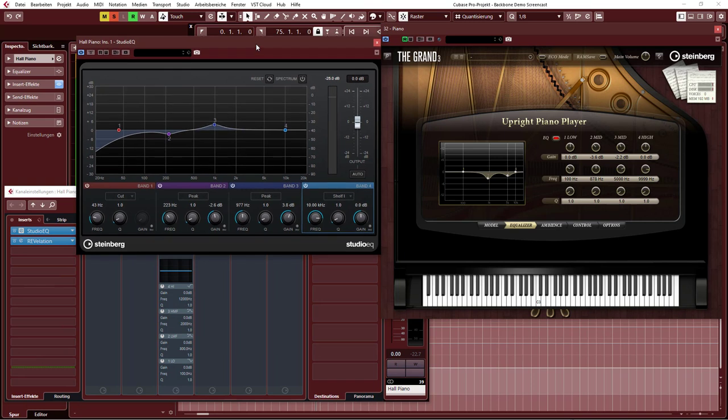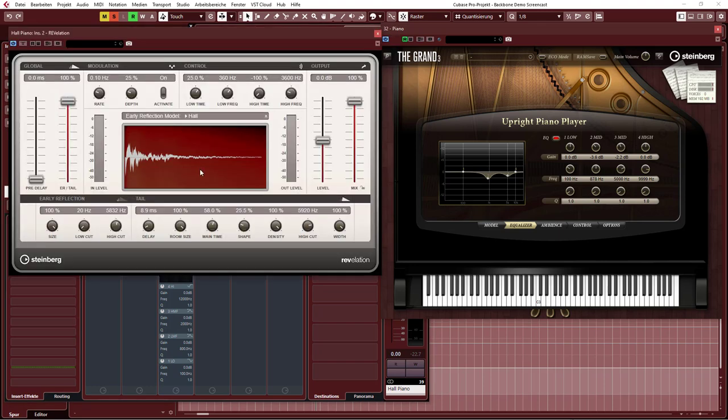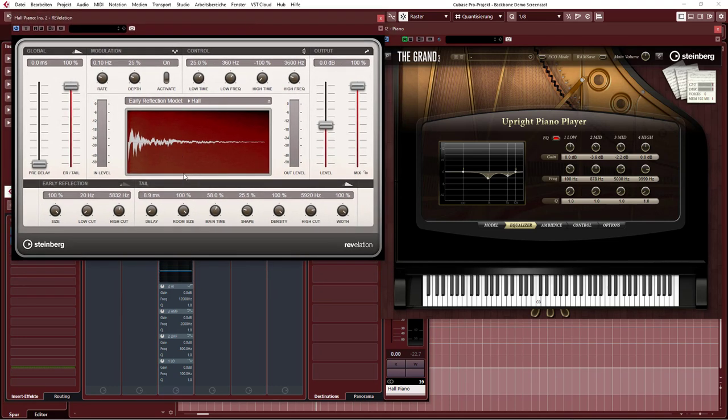Filtering out some parts of the signal helps the reverb to shine through. We don't need all this waste down here, but we want to emphasize some part of the frequency band, as you can see here. And that helps a lot for the reverb. In this case, I took the algorithmic version. Just have a look how I tweaked it.